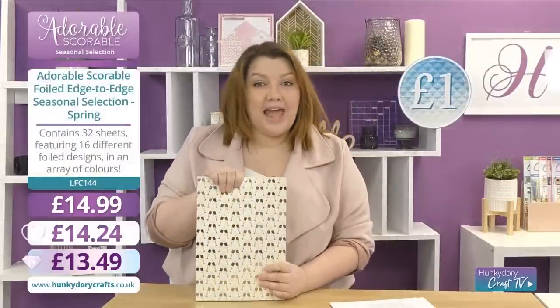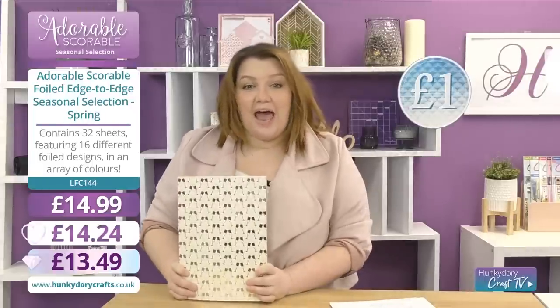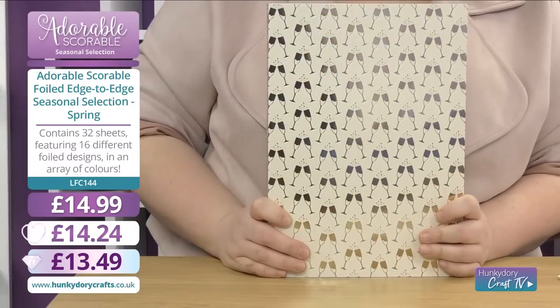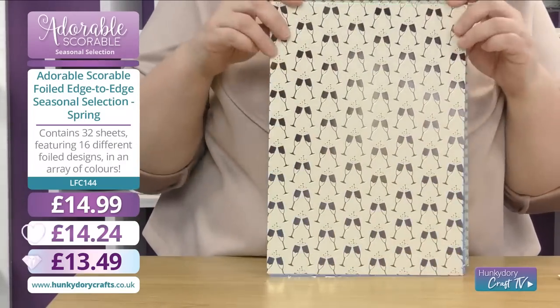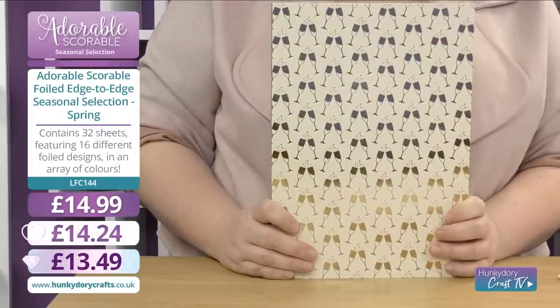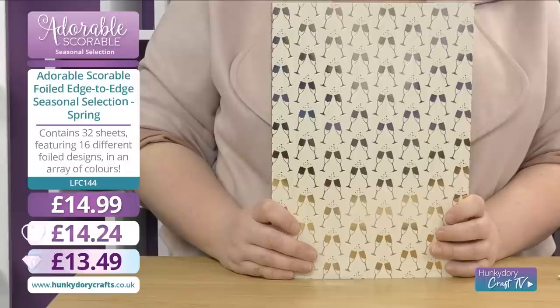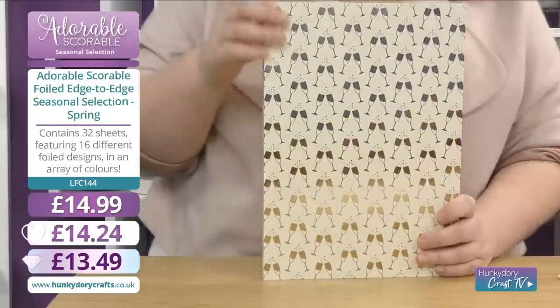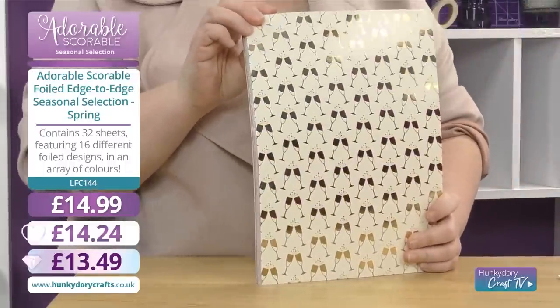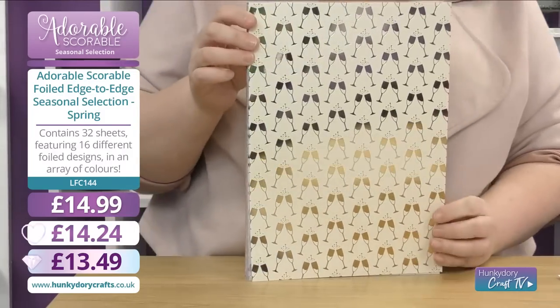Love it. So next up to go with that, that works perfectly with our houses, and with our adorable scorable that we've just shown you, is our adorable scorable foiled edge to edge seasonal selection spring. Yes, it is. It's the foiled one, isn't it? They're throwing so many words at me today, Gemma. So it's a big show. Contains 32 sheets featuring 16 designs, all foiled edge to edge.